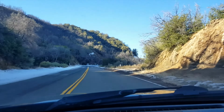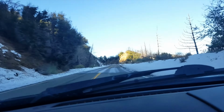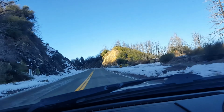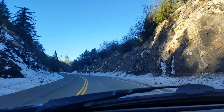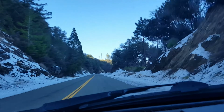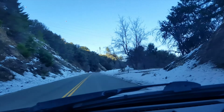Stuff on the side of the road is snow. This is ice right here that I'm just crossing right now. It's pretty sketchy. So I'm not gonna be doing any spirited driving today because I don't feel like dying. But yeah, I thought this would still be a pretty cool drive. You know, go up to the observatory, get some nice pictures, maybe do like a time lapse or something. But yeah.